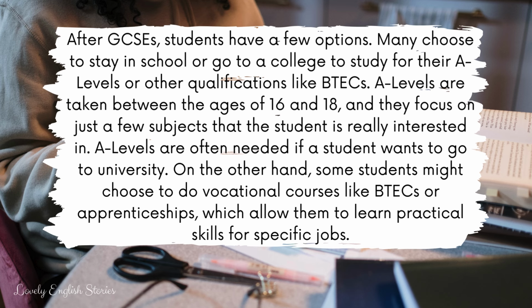After GCSEs, students have a few options. Many choose to stay in school or go to a college to study for their A levels or other qualifications like BTECs. A levels are taken between the ages of 16 and 18, and they focus on just a few subjects that the student is really interested in. A levels are often needed if a student wants to go to university. On the other hand, some students might choose to do vocational courses like BTECs or apprenticeships, which allow them to learn practical skills for specific jobs.